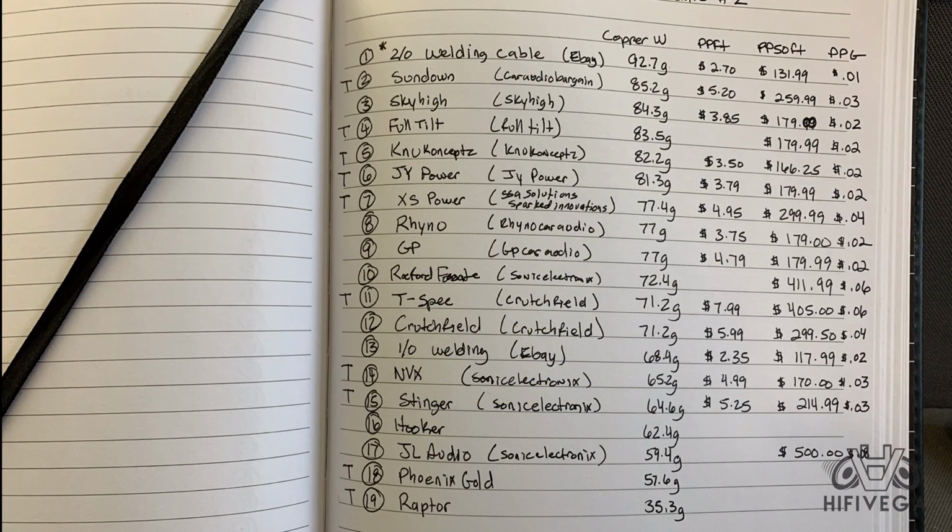Please feel free to pause this if you need to, but I'm going to go over all the new changes in the update number 2. We are listed 1 through 19 by copper weight alone. The price is not factored into that. On the left hand side, if you see a T by it, it means it is tinned. Everything that does not have a T is not tinned.